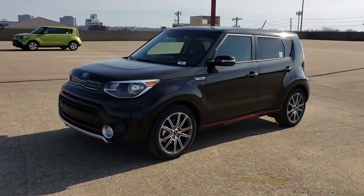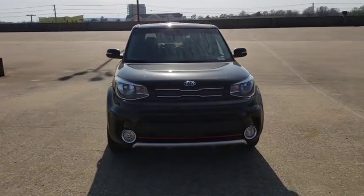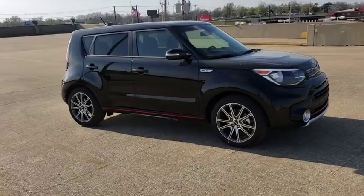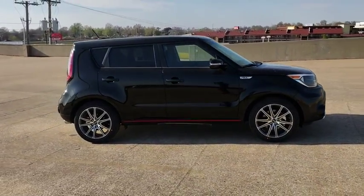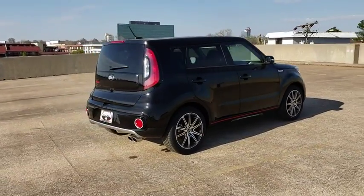2018 Kia Soul. The Soul is quick and ready with its innovative, catchy style, a sharp, roomy, and well-fitted cabin, and a comprehensive list of safety and fun features. This vehicle has less than 100 miles. Here are some of this vehicle's great options.